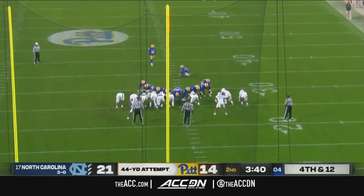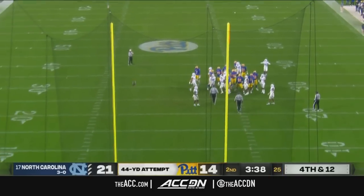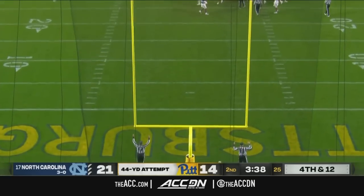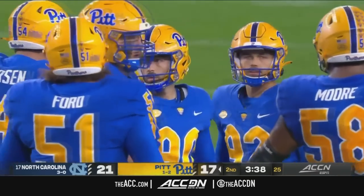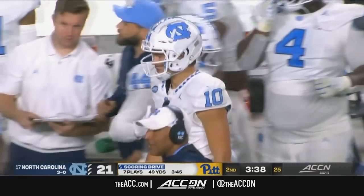Once against Cincinnati this year. Last year at Virginia from 54. And he drives this one through. With 3:38 to play, a 4-point lead for Carolina. Tar Heels will have the ball.